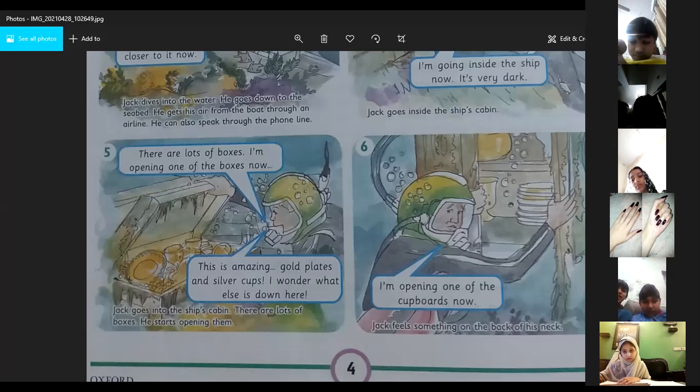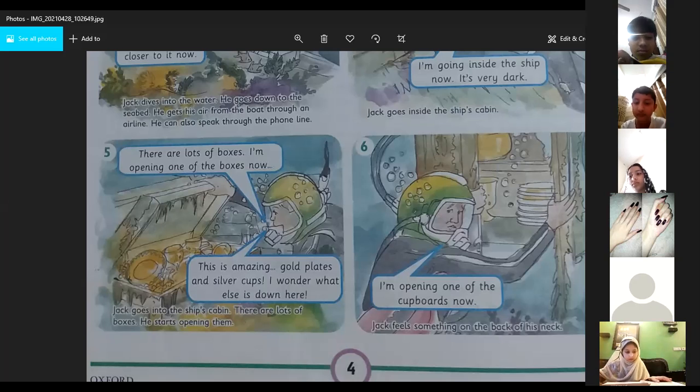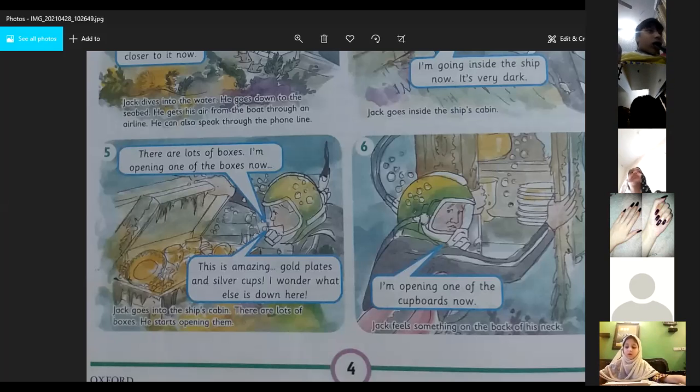Okay, no problem. Students, those who don't have books, they can write their work on rough copies right now. Once you can get your books, you can do your homework on your copies or on your books. Previously, we have done book exercise on book also. Now, this exercise, first of all, check out this page number 5.